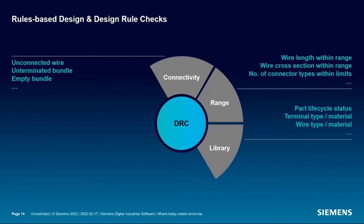It also automatically verifies that the parts you are using are in accordance with the specifications in the library and they are not out of date. Library rule check assures that the materials you're using are allowed to use and approved for production. It checks that each has all necessary documentation and approvals.